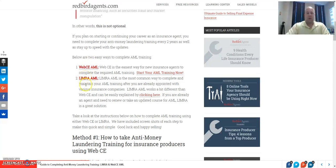LIMRA is going to be the company that most of the companies will work with. And so once you get contracted, they will submit to LIMRA, which will provide a login for you. So LIMRA doesn't cost anything, but it's going to be tougher to do LIMRA as a new agent than it is if you do WebCE. Either one works. But I would say if you're brand new, do WebCE to make it simple. And then once you're licensed and appointed, you can keep it updated every year using LIMRA.